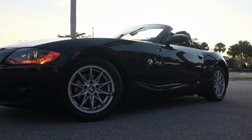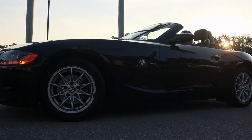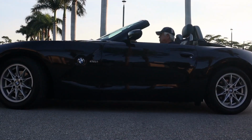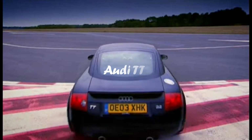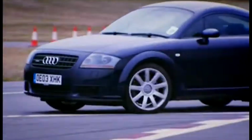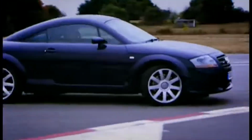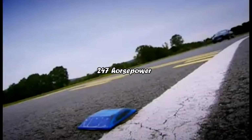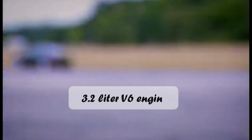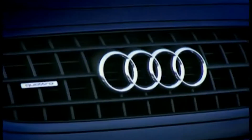The good thing about this car is that there are enough of them in the used market. With 6 or 7 grand in your wallet, this beauty goes into your garage. Audi TT. What do you call a car equipped with Audi's Quattro 4-wheel drive system, primarily a front-wheel drive but with some power to the rear wheels? What do you call a car with 247 horsepower with a 3.2-liter V6 engine? You call it an Audi TT, but we just prefer to call it a supercar in disguise.